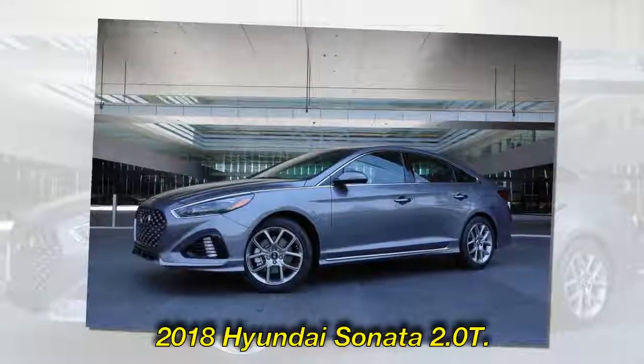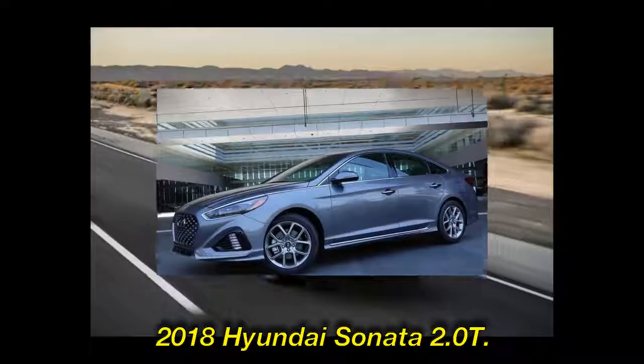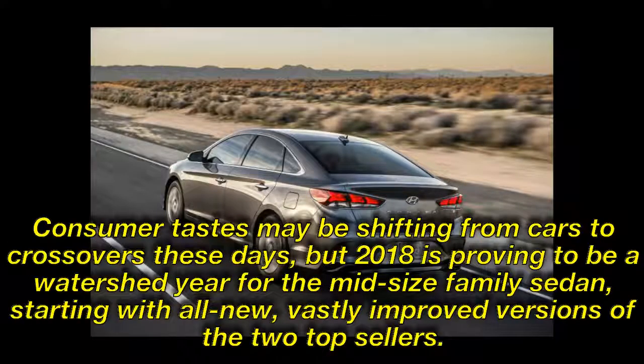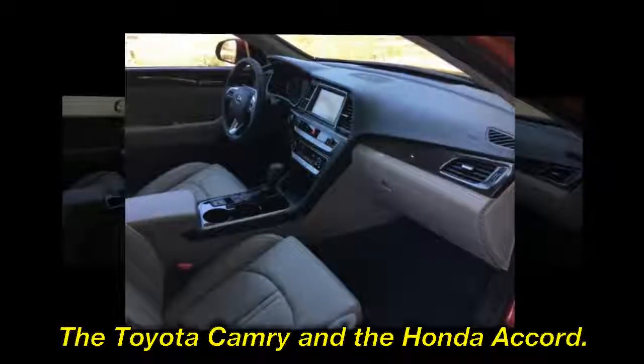2018 Hyundai Sonata 2.0T. Your consumer tastes may be shifting from cars to crossovers these days, but 2018 is proving to be a watershed year for the mid-size family sedan, starting with all new, vastly improved versions of the two top sellers. The Toyota Camry and the Honda Accord.